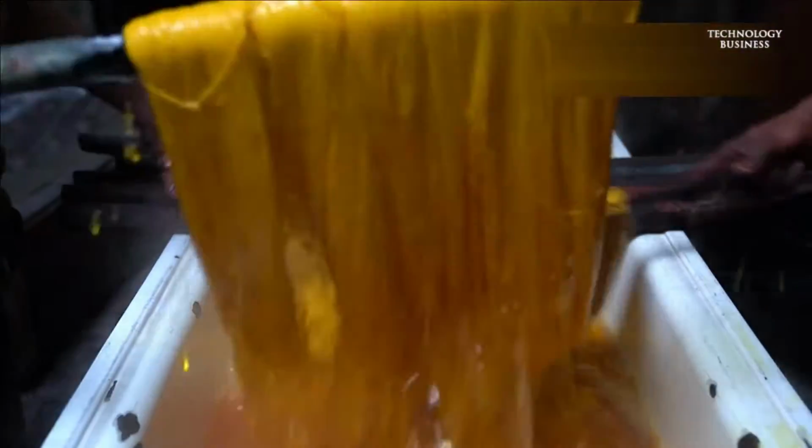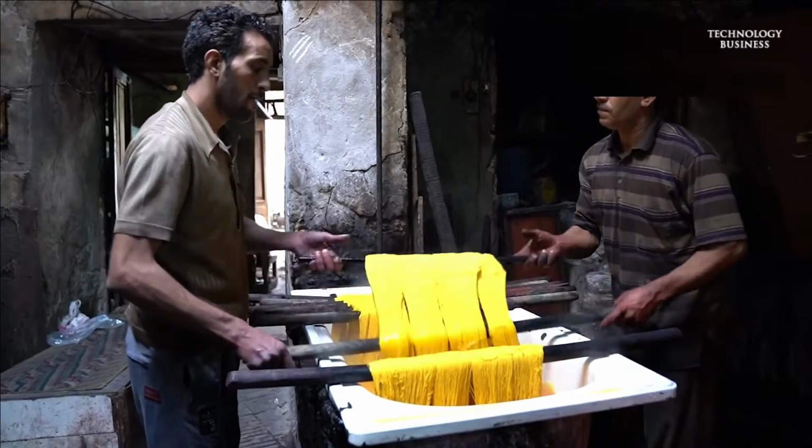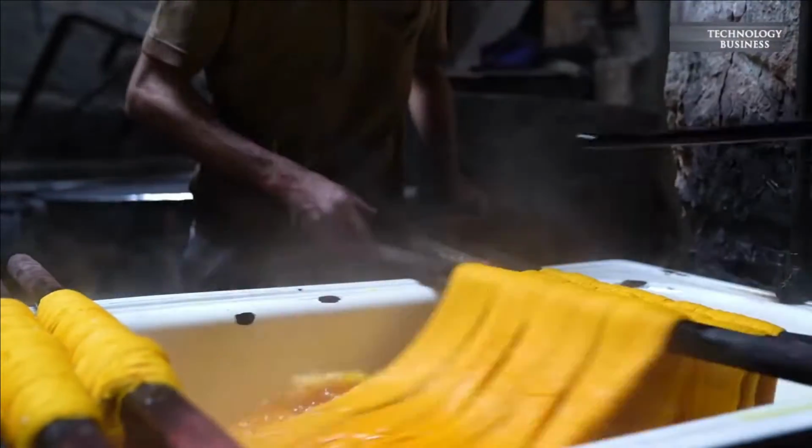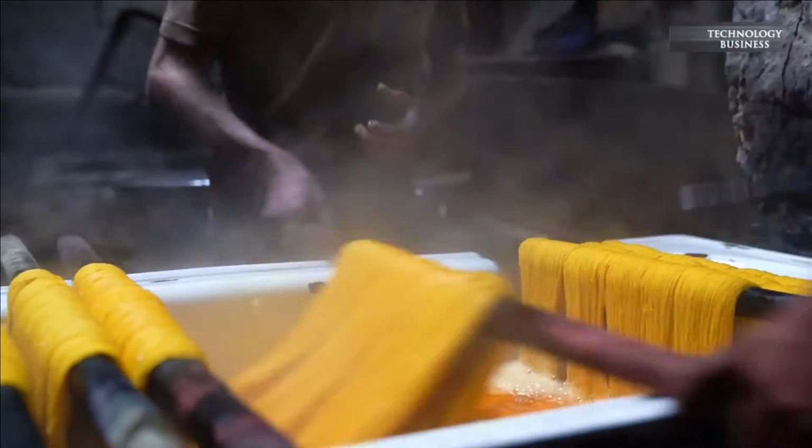Soaking yarn by hand is the ancient method this dye house has been using for over a century. It's one of the last in Egypt, a country long known for its textile industry.